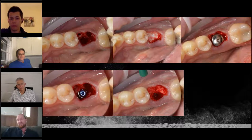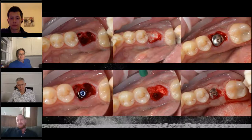So in this case, I used the 7 millimeter and 5 millimeter in height. And what about the jumping space now? When we need the primary closure, I find it really suitable to use PRF on top. I just put some PRF on the side of the healing abutment and then just a cross suture over it. And that's perfect. And you will have a very nice soft tissue healing here.